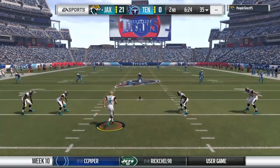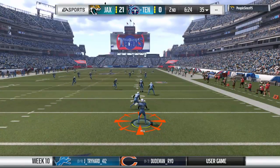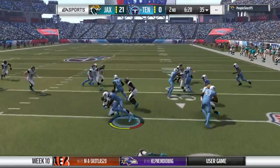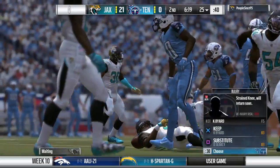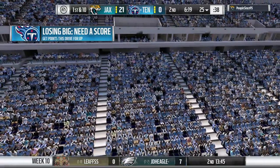Set now to kick this one away, and off it goes. Tyreek Hill on the return. And not a bad return here. He gets it out to the 25-yard line. The Titans offense now, they work their way back onto the field.